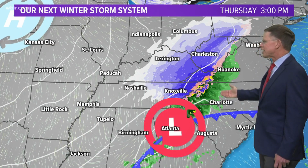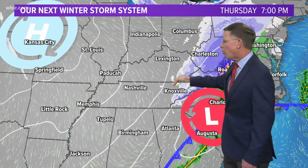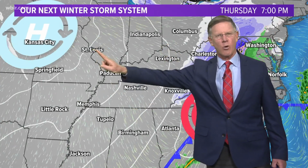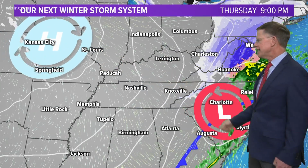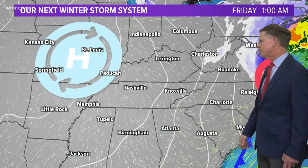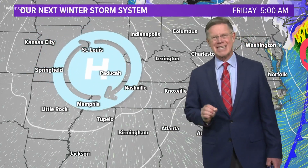All right, here's a look at that storm track that will continue to move by to our east, wrapping around cold, breezy winds, pulling in that very cold Arctic air, and a cold, dry area of high pressure then settles in. As the snow tapers off for your Thursday evening, that very cold area of high pressure builds in Friday morning with temperatures expected to dip down into the teens and single digits.